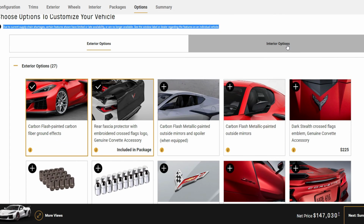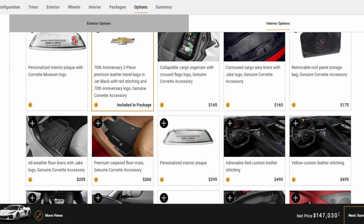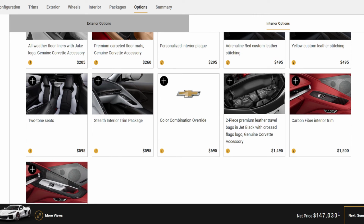Moving over to interior options, again, a lot of accessories to pick from. Pick anything that you think you're going to need or want. In terms of interior options for fit and finish, you can get the Stealth interior trim package or the carbon fiber interior trim package. I think the Stealth package looks cool, but I haven't seen it in person to actually decide if I want to spec it or not.